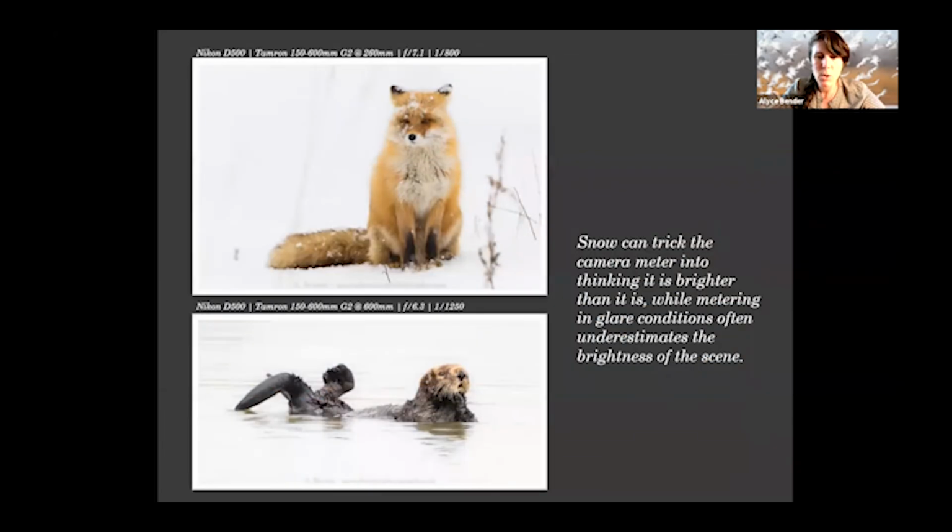Snow, as well as glare, when working in marine environments, can trick the camera. Snow can trick the camera into thinking that it is brighter out than it actually is. So you want to compensate for that. Glare does the opposite. Glaring conditions can often make the camera underestimate the brightness of a scene. So watch your histogram when in very contrasty situations.